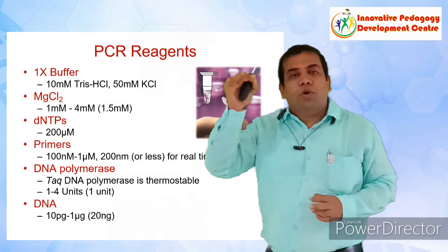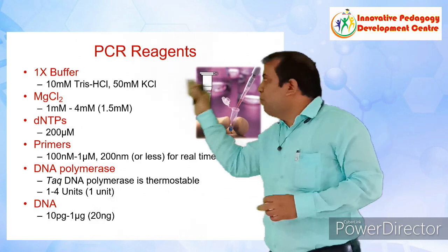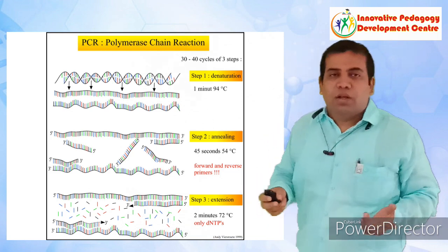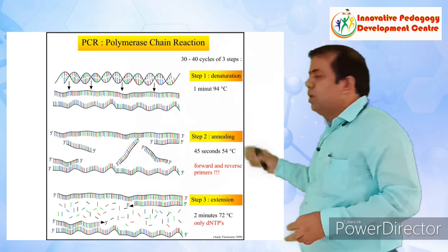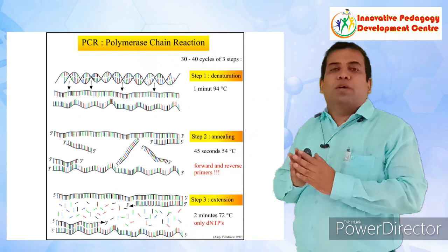So all these components you need to mix in a tube, and that tube is to be placed in the PCR machine to complete the polymerase chain reaction. Basically, this whole process is divided into 3 steps. The first step is, once you have added DNA, you need to separate it.